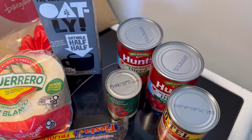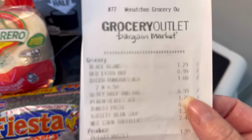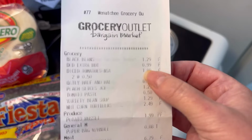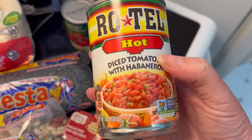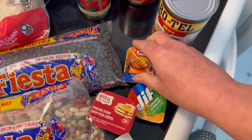All the tomato products seem to be pretty cheap. The tomato paste was 50 cents. The diced tomatoes were 50 cents each. Rotel, extra hot, was only 99 cents. I've tried the mild one before, but I thought I'd try the hot one because the mild one wasn't really spicy at all.